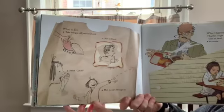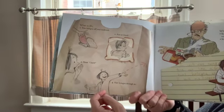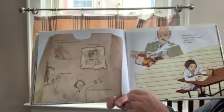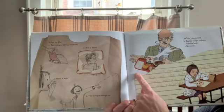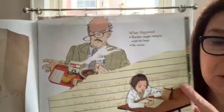Step 1, take bologna off your sandwich. Step 2, aim at a friend. Step 3, shout catch. Step 4, hurl bologna through the air. What happened? Teacher caught bologna with his head. No recess. Oh no, and she's gotten detention and she has to write a note here.